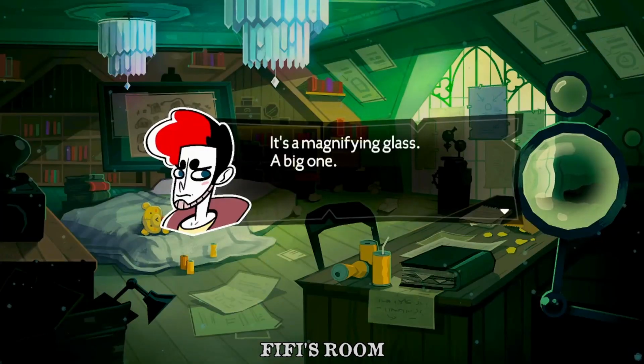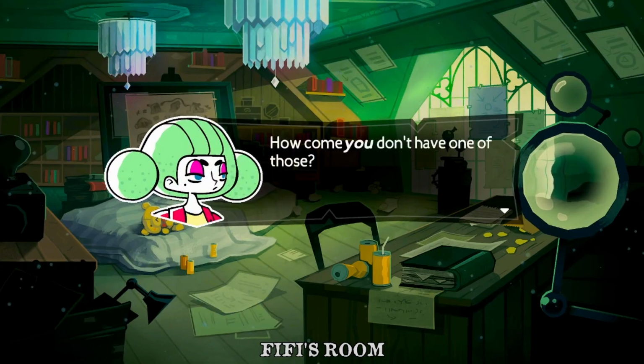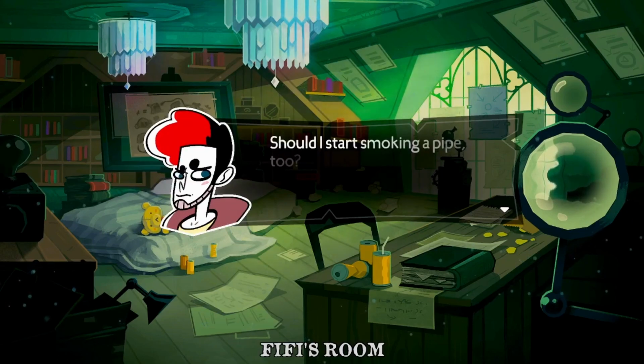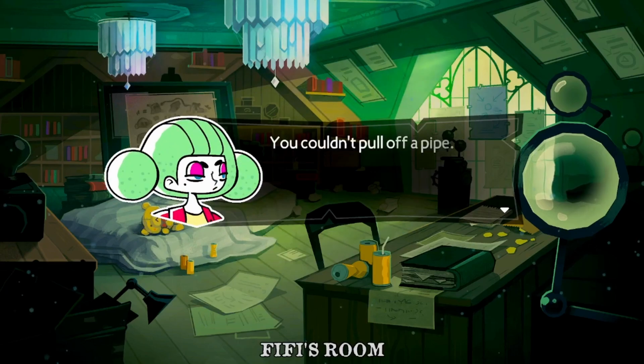It's a magnifying glass. A big one. How come you don't have one of those? Why? Because I'm a detective? Should I start smoking a pipe too? You couldn't pull off a pipe.